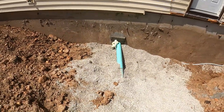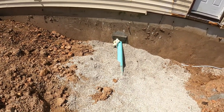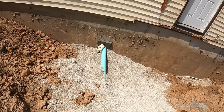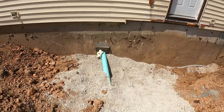Okay, so we got the water line in, got it ran around. It's just stubbed off on the inside of the house. Got those full of that spray foam. Don't know if that was the best way to do that, but that's the way we done it. I think it's no doubt a lot better than it was.